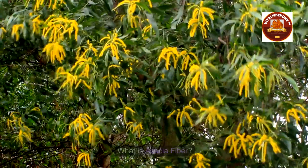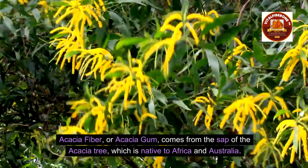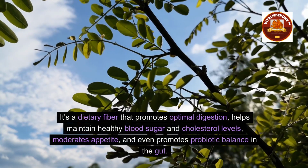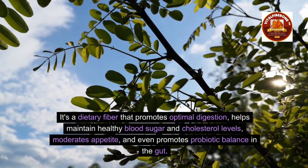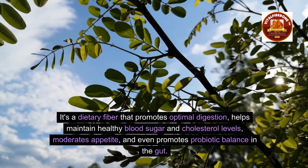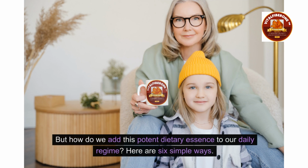Let's dive in. What is acacia fiber? Acacia fiber, or acacia gum, comes from the sap of the acacia tree, which is native to Africa and Australia. It's a dietary fiber that promotes optimal digestion, helps maintain healthy blood sugar and cholesterol levels, moderates appetite, and even promotes probiotic balance in the gut. But how do we add this potent dietary essence to our daily regime? Here are 6 simple ways.